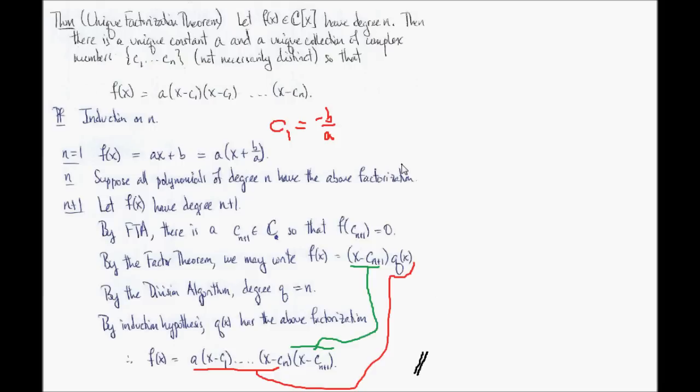I should mention parenthetically that the textbook mentioned that this is sometimes called the fundamental theorem of algebra. Most pre-calculus books that I've seen call this the unique factorization theorem, and they call the fundamental theorem of algebra the theorem that states that a polynomial has one root, which is the way that it's stated here, that by the fundamental theorem of algebra, a polynomial must have at least one complex root.